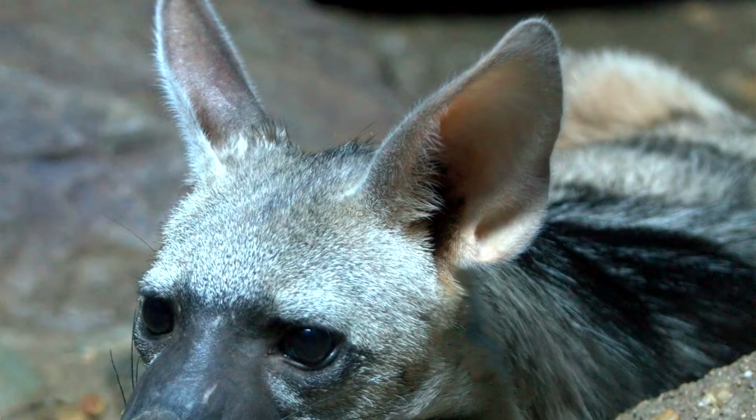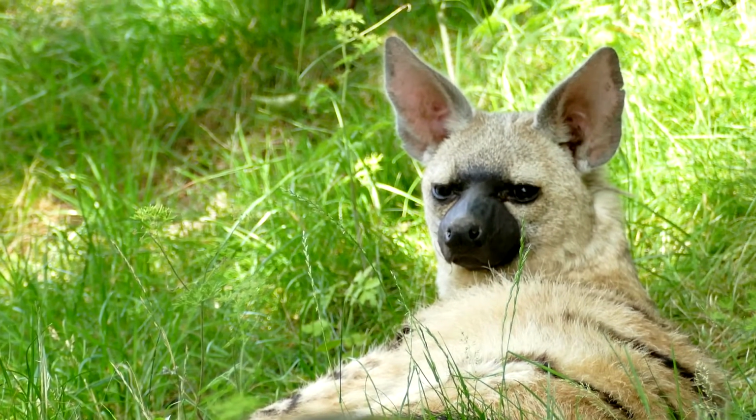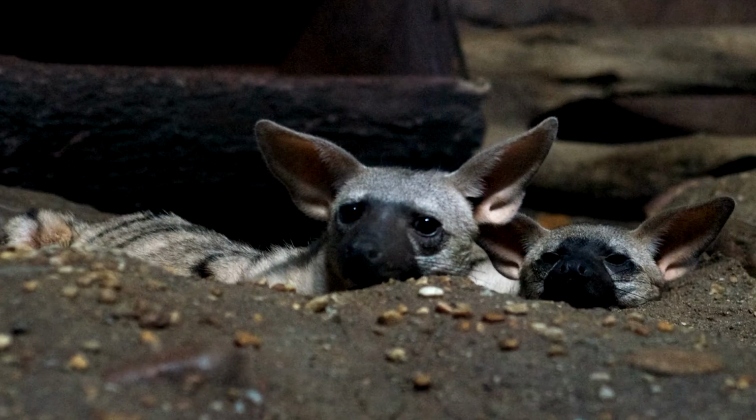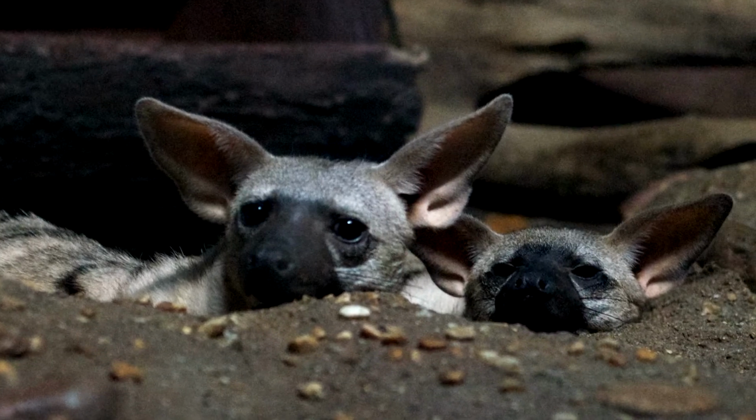Juvenile aardwolves take a few months to become independent and remain in their parents' territory until the following year, when the breeding season begins anew. It's unknown how long they live in the wild, but they have survived to nearly 20 years old in captivity.